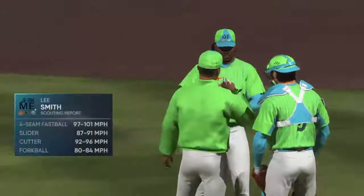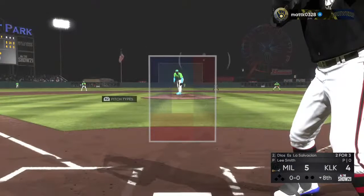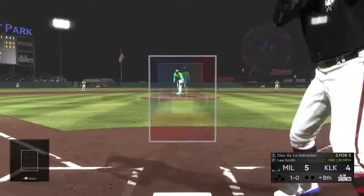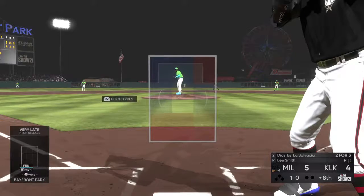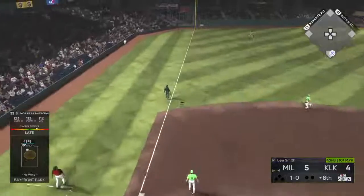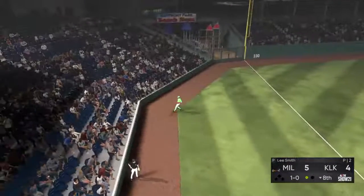Lee Smith is on to pitch out of the bullpen in the bottom half of the 8th. Number 0 will be the first one to greet him here as he'll be forced to turn around and hit from the left side now. And this one's nowhere close as that bounces to the plate for ball 1. Fly ball right down the line in left. Left fielder giving chase. And he makes the catch in the corner.